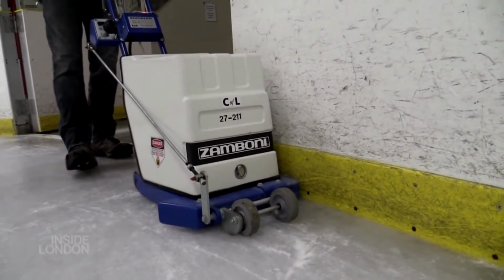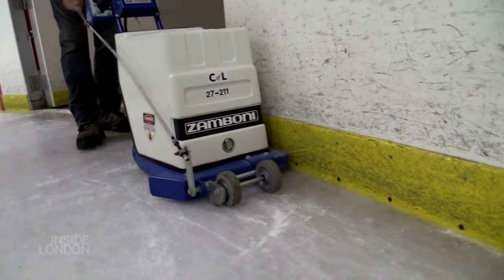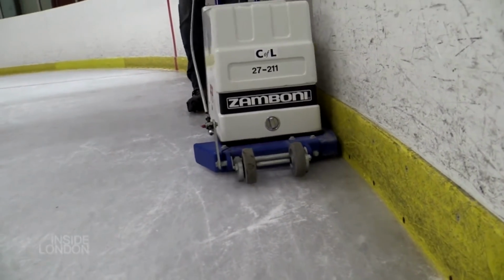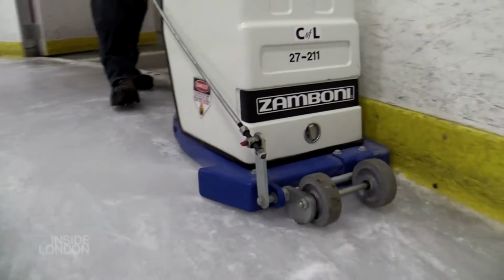There it is turning. So now I'll turn the blade down, touch the ice surface, and we'll start cutting the ice down.